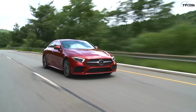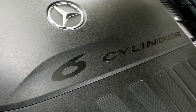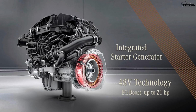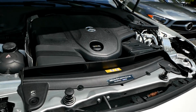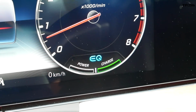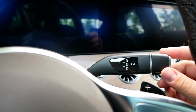Performance. Mercedes-Benz fitted the 2019 CLS Coupe with a completely new powertrain for 2019. In fact, it's the first Mercedes-Benz with an inline six-cylinder engine since the S320, which stopped production in 1999. The new engine in question is a 3-liter turbocharged inline six-cylinder unit with a 48-volt integrated starter generator. In the new CLS 450, it produces 362 horsepower and 369 pound-feet of torque. It's also a mild hybrid with a 48-volt EQ Boost electric assist feature that provides an additional 21 horsepower and an extra 184 pound-feet of torque. Power is sent to either the rear wheels or all four wheels through a 9-speed automatic transmission.